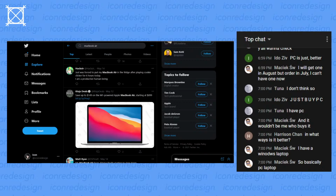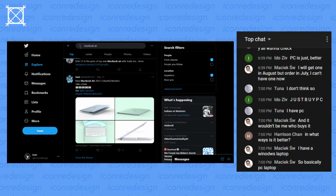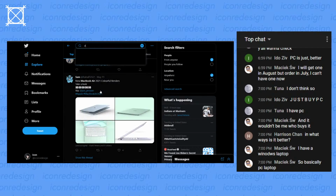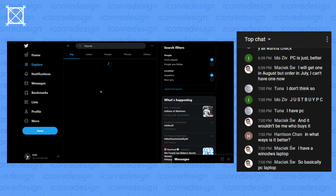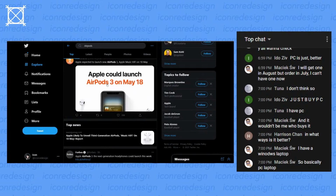The M1, yeah, it's going to take a while. It's not going to come out anytime soon, right? The AirPods are going to come out before, and Apple Music Hi-Fi is going to come out before the new Macs. So if I look up AirPods right now, yep, lossless audio AirPods 3 on May 18th. To be fair, that was Luke Miani's report, but I don't think he has much of a source. So May 18th is definitely not confirmed, but sources say it could appear next week, which is in a couple of days.